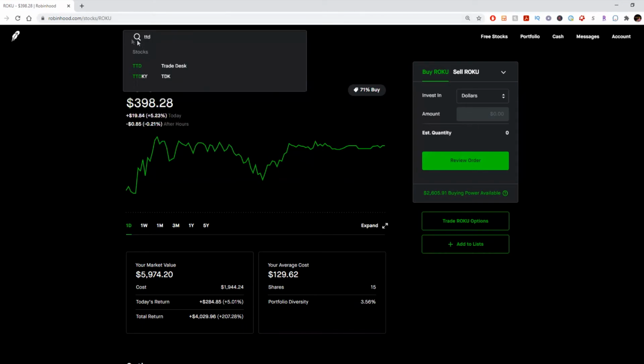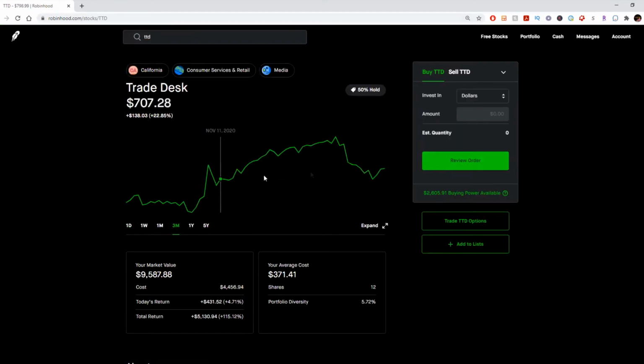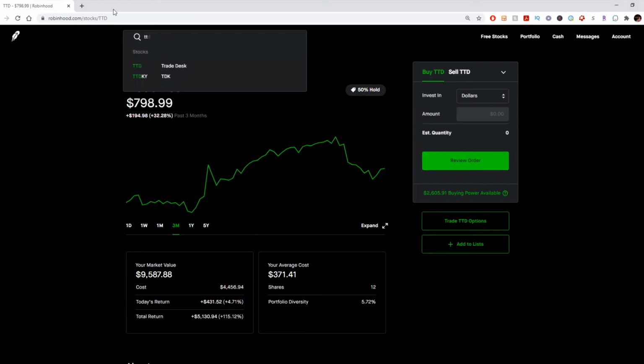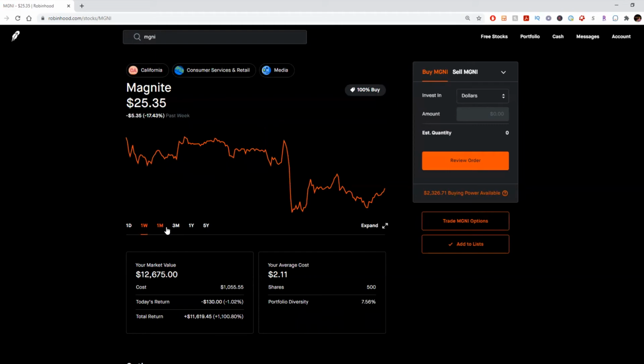Trade Desk corrected a lot. They were at an all-time high of $970, and they've corrected a pretty decent bit from 971 to around 800. So I think Trade Desk can recover too. Definitely watching that. Magnite had a short seller news report come out where they think it's currently overvalued, so it dropped 17% in the last 1 week. I picked up some June $40 calls on Magnite. I'm still holding them for now, and obviously I have 500 shares as well.